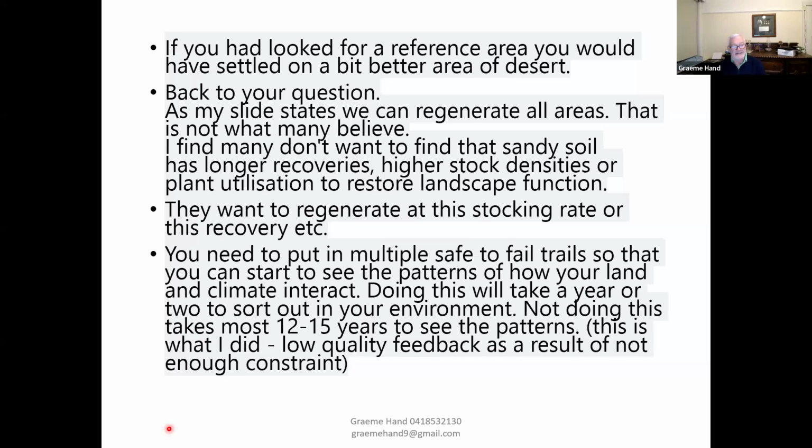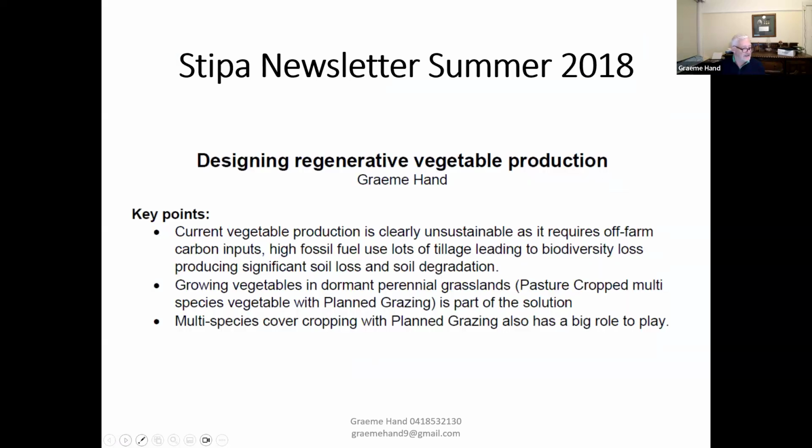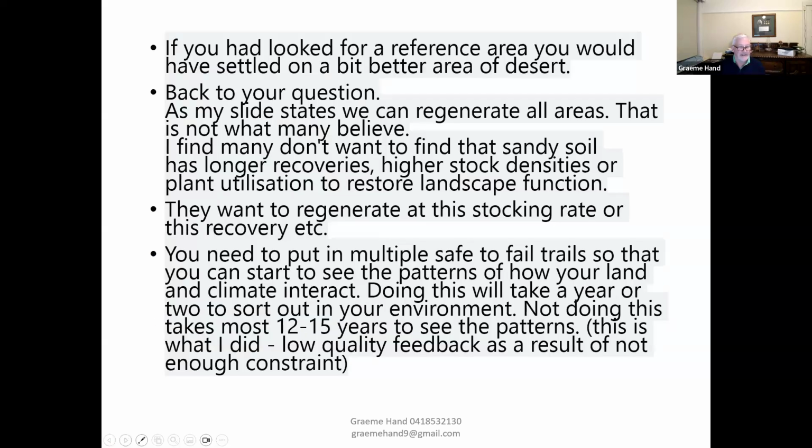And then I went on to say about all that other stuff that I've already talked to you about, and just that he needs to do the safe to fail trials, because low quality feedback is a result of not enough constraint. If you don't know what you actually did in the area and you can't say clearly that because I did this it created this movement, once you know that movement, then you can do more of it and amplify it rather than dampening it. So how was that? Was that too much, too quick?